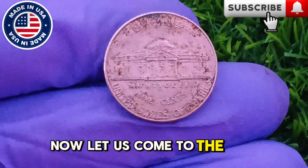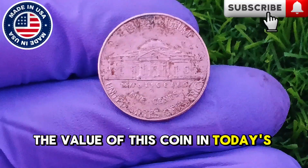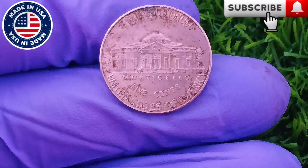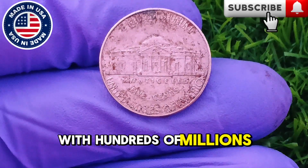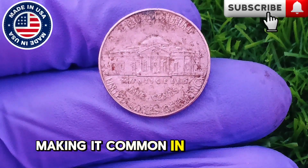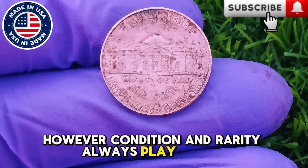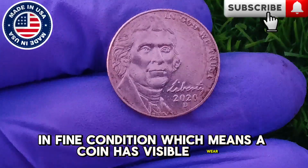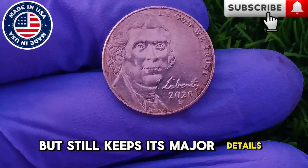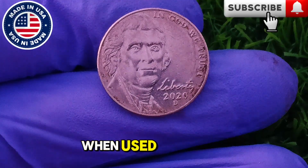Now, let us come to the part every collector is eager to know, the value of this coin in today's market. The 2020 D Jefferson nickel was minted in large numbers, with hundreds of millions produced, making it common in circulation. However, condition and rarity always play a role. In fine condition, which means a coin has visible wear but still keeps its major details, the value is generally equal to its face value of 5 cents when used as money.